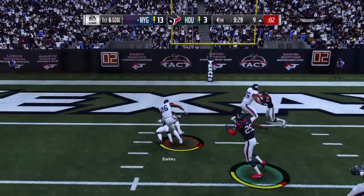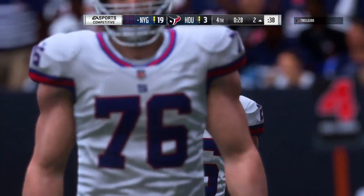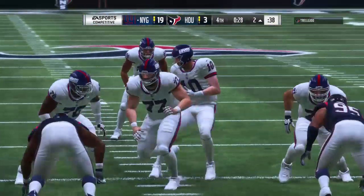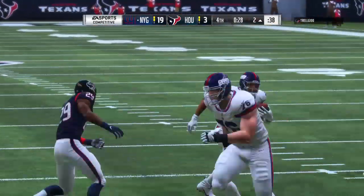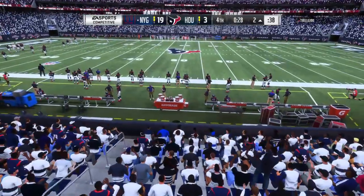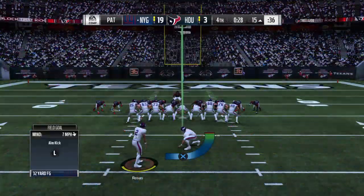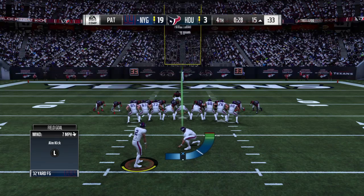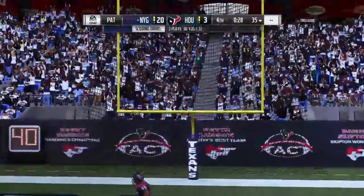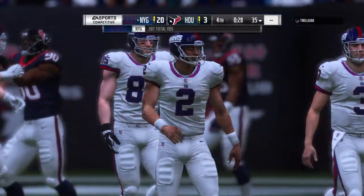Here's a give to Barkley, and he will take it on in for a giant touchdown. Saquon Barkley, a 9-yard touchdown run. And the Giants use the short field to their advantage as they cash in for 6. Rosas to add the extra point. PAT up and good by Rosas. And the decision to just kick the extra point winds up successful.